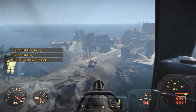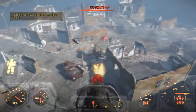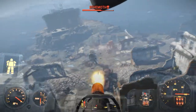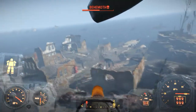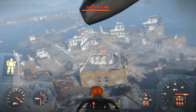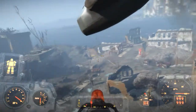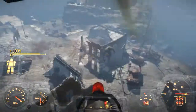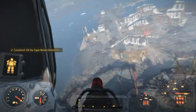Oh, there's a super mutant behemoth in here. There he is. That's gotta be him. Good God, he is huge. He keeps chucking rocks at us. Where'd he go? He's down. Primary target down. Look at that thing bleed.